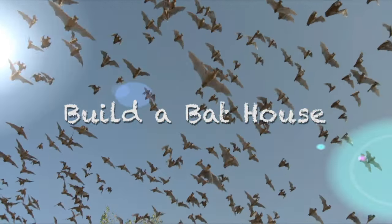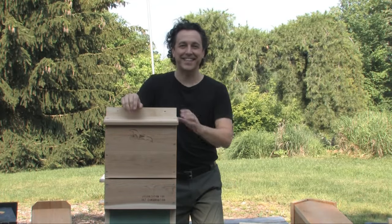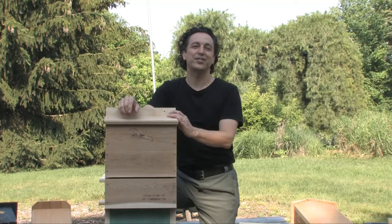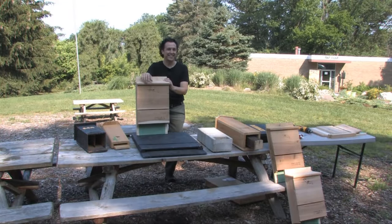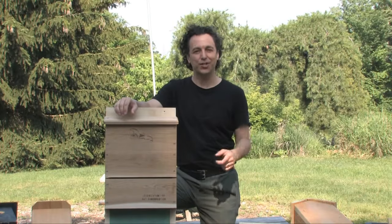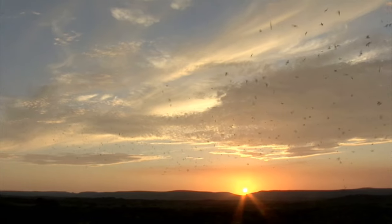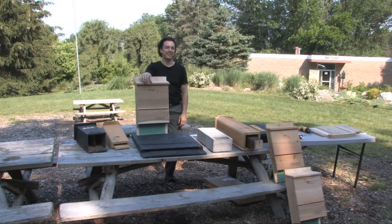Bat houses are a good idea for 3 reasons. First, bats eat tons of insects. One bat by itself eats 2,000 to 5,000 insects every single night. Another reason is you might like bats. So you might want to put up a bat house just so you could see bats. Bats fly out about 15 minutes after sunset, and you can watch them fly around eating tons of insects.